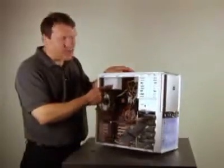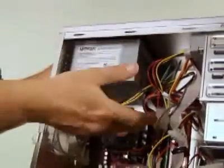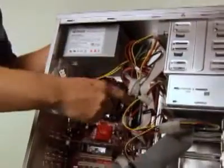The power supply usually sits at the top of the case, and surprisingly, it supplies the power that the computer needs. All these different wires that you see in the case are coming from the power supply.